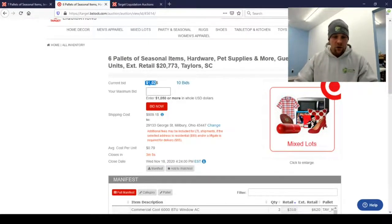So again, you wanna look here at your current bid. You wanna look at your shipping cost. And then your average cost is 79 cents per item, but that is only on the current bid. That is not including your shipping costs. It's going to be closer to $1.60 on your item here.